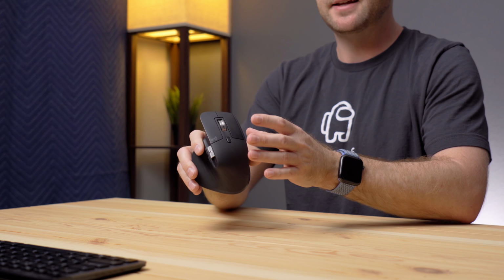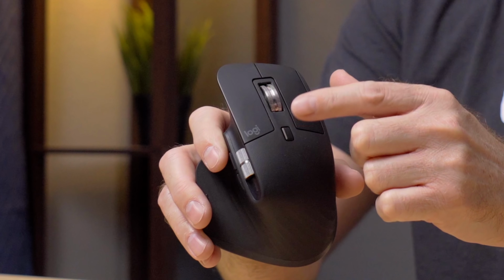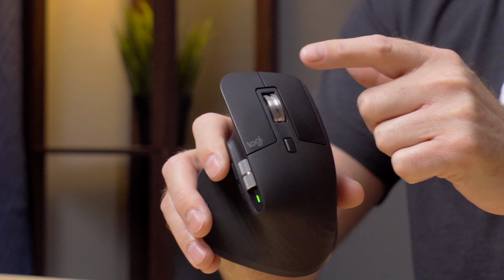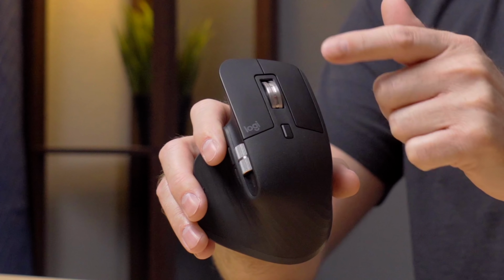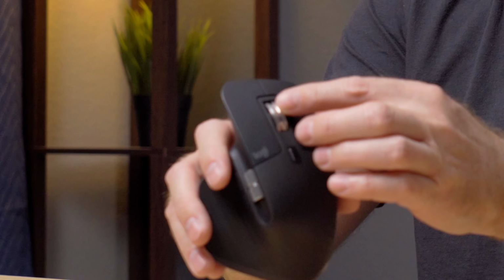What's nice about the MX Master 3 is that this scroll wheel actually has a clutch that you can engage or disengage, and when you disengage it, the mouse wheel scrolls freely, just like the inertial scrolling on the Magic Mouse, and it works really well with macOS.